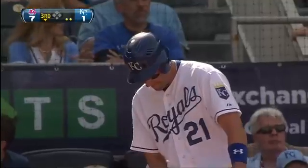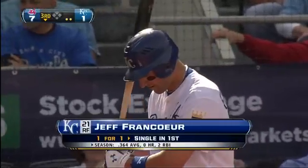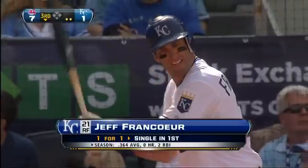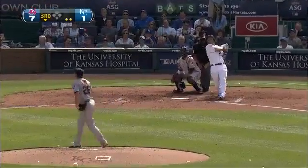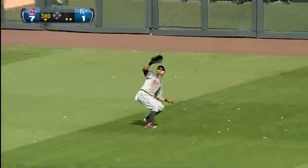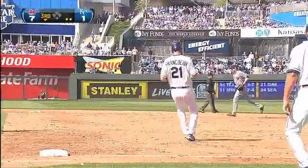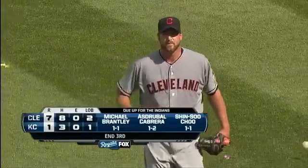Royals have just 1 out in the air against Derek Lowe, who has the perfect last name for a sinkerball pitcher. You got 2 ground balls and a strikeout in the first, 2 ground ball outs in the second, a ground ball out and a strikeout in the third. And Francoeur is able to lift the ball to right field. Chin finds it in the sun to make the catch. 3 up, 3 down. Lowe's retired 8 in a row.